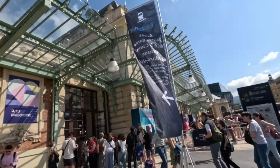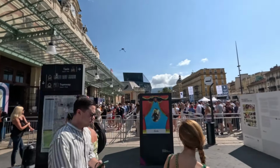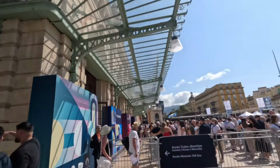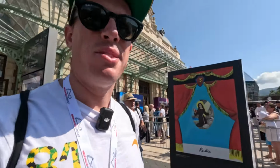Not quite sure what's going on here. There is a lot of people lined up. I hope that's not for the train. So they seem to be directing everyone out here somewhere. So maybe that line is the line for the train. If it was, we may have messed this one up, because this line does not look ideal at all.